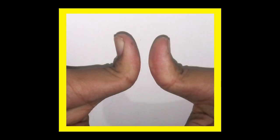Now, with this one, I'm gonna blow your mind. Let's say that both your mom and your dad both have curved thumbs. No matter what, there is always going to be a curved thumb. That's right. There's not even a slight chance that you will have a straight thumb.